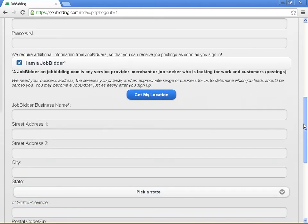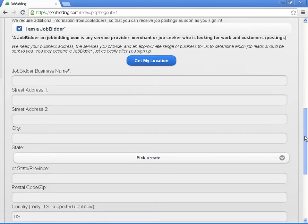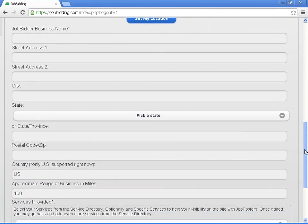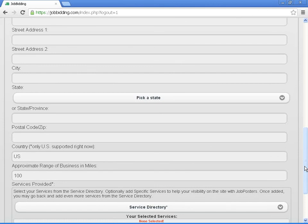And you can enter in your JobBidder business name, which could be your real name, it could be a nickname that you created, or your licensed business name. We also require at minimum a city and state or a zip code. At the moment, only the US is supported, but in the near future we hope to add other countries.